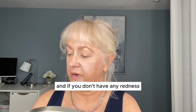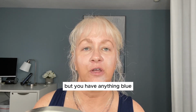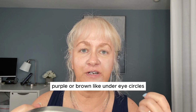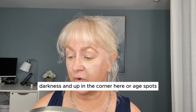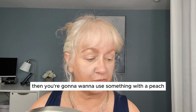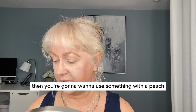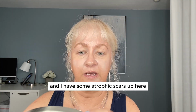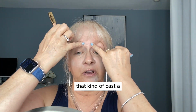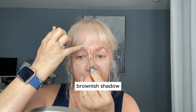And if you don't have any redness, but you have anything blue, purple, or brown, like under eye circles, darkness up in the corner here, or age spots, then you're going to want to use something with a peach undertone, like Candlelight ShadowSense. And I have some atrophic scars up here that kind of cast a brownish shadow.